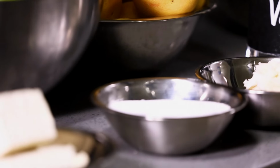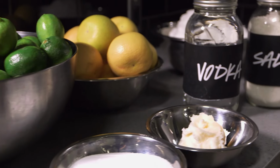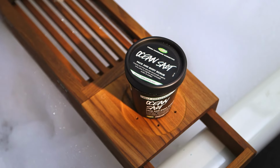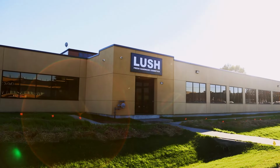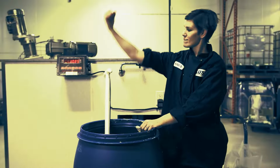Okay, so vodka plus lime plus salt plus mango butter makes... Breakfast of champions? Well, yes, but also this. Lush's Ocean Salt Self-Preserving Scrub. A cosmetic cocktail with a kick. So we're going to Lush's 120,000 square foot Toronto facility to meet Sarah Ponte.